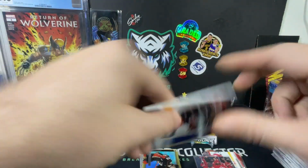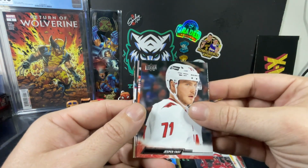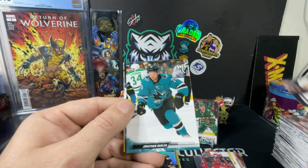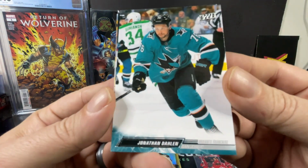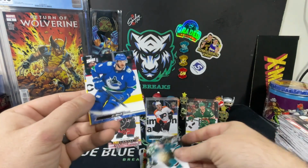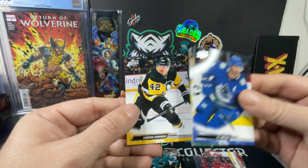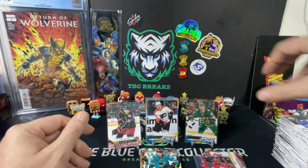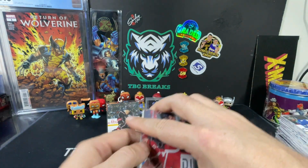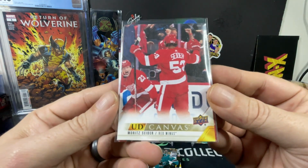Last pack, here we go, guys. Alexander Texier, Jesper Fast, Brendan Gallagher, Sonny Milano. There's the French variant there. You can see it there. Variante Française. Jonathan Dahlin, JT Miller, Gaudreau, and Kasperi Kapanen. So not too shabby. I don't think we got any super rare hits other than the French version, which I think is one per box, so it's not super rare there.